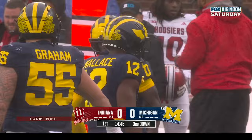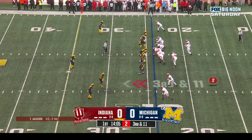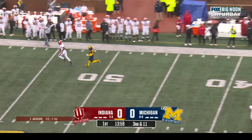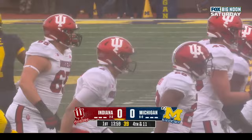Josh Wallace, Christian Turner, comes in at running back. Here's Jackson to throw it, and that one behind his receivers, some miscommunication. So Indiana three and out to start this game as Michigan prepares to get the football.